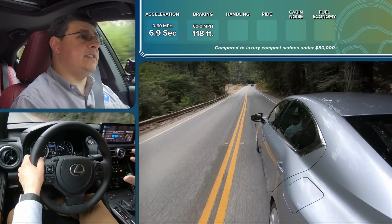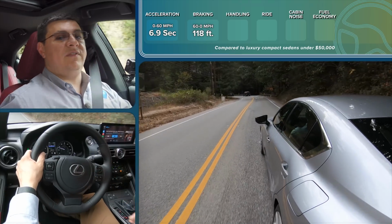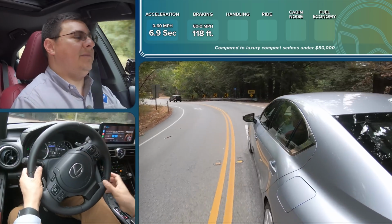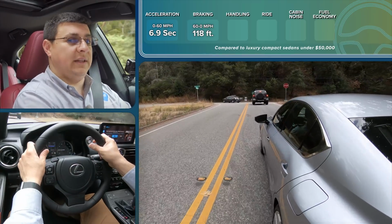Now, the other twist here is that there are a few entries in the luxury compact sedan segment that combine the level of precision that we find here with more of the urgency that we find in the Germans. I think that the Jaguar XE does an excellent job at combining those traits, and the Genesis G70 does a pretty decent job as well, although it's not going to be quite as sharp as the Lexus.